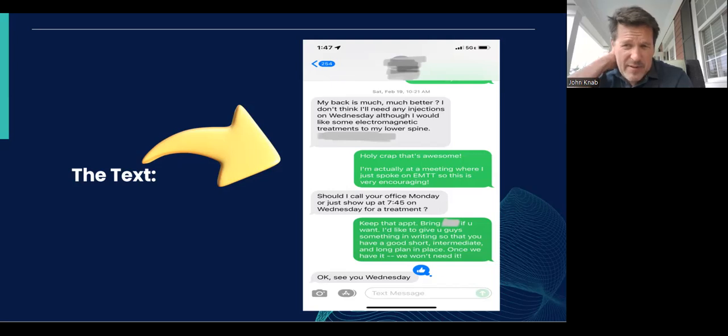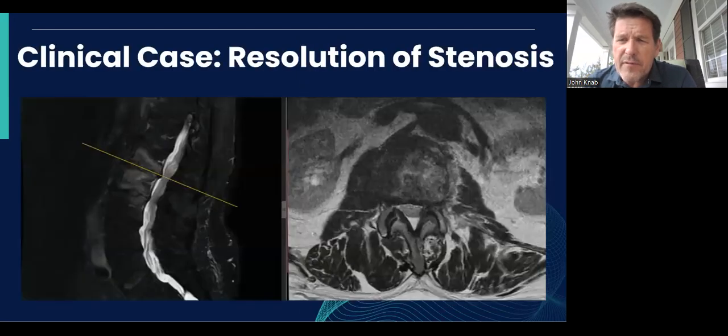So I was happy. He was happy. We canceled plans for additional interventions, and he asked if he could get some more EMTT. He received 4 additional treatments, total of 12, and is now reporting ongoing relief of 90%.